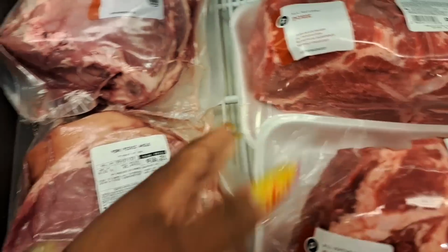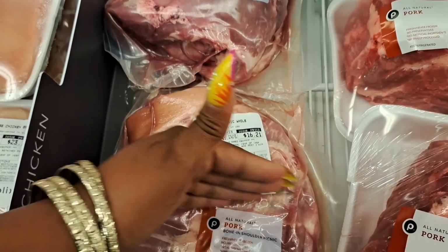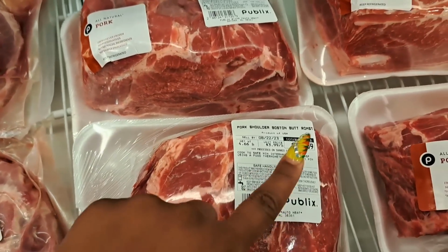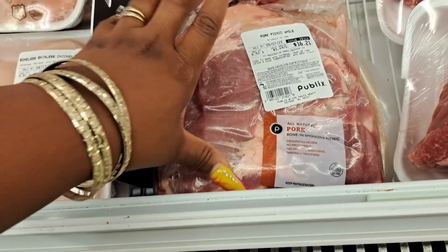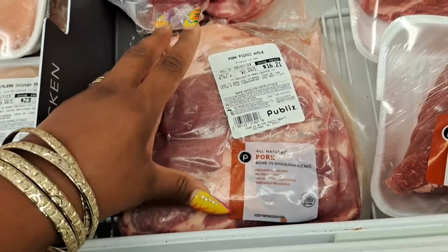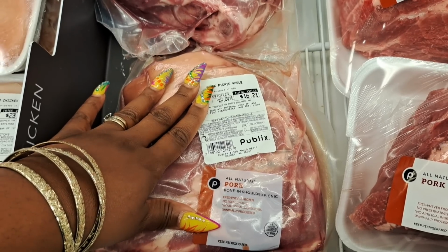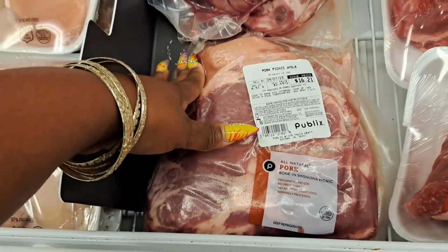And what you do is, you can ask your butcher at your store if they will cut it up for you. Some stores will, some stores won't. But if they don't, you got to go home and do the work yourself. I do it, you can do it. So they have a pork roast here for $18.59, when you can get 2 pork roasts out of one. It just depends on the size of the roast, what they call it. The Boston butts, but here it's called the pork picnic. It's the same thing, okay?